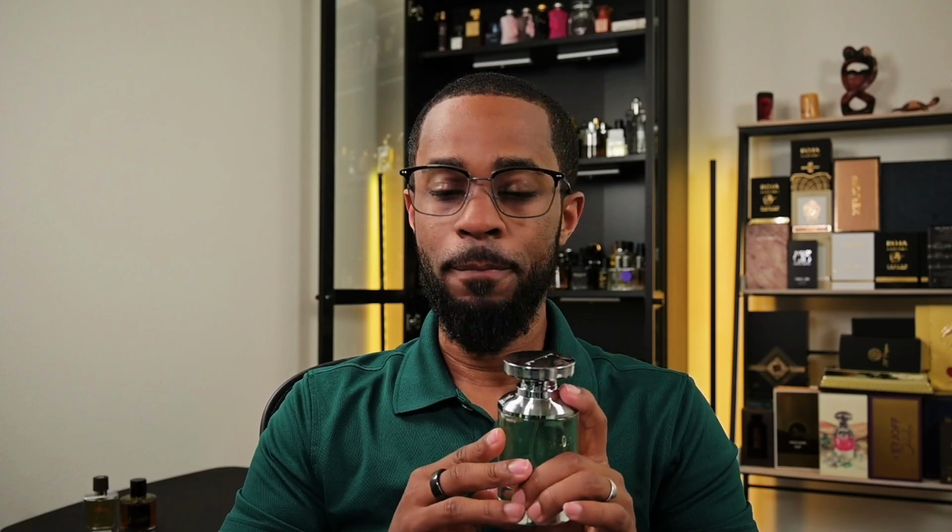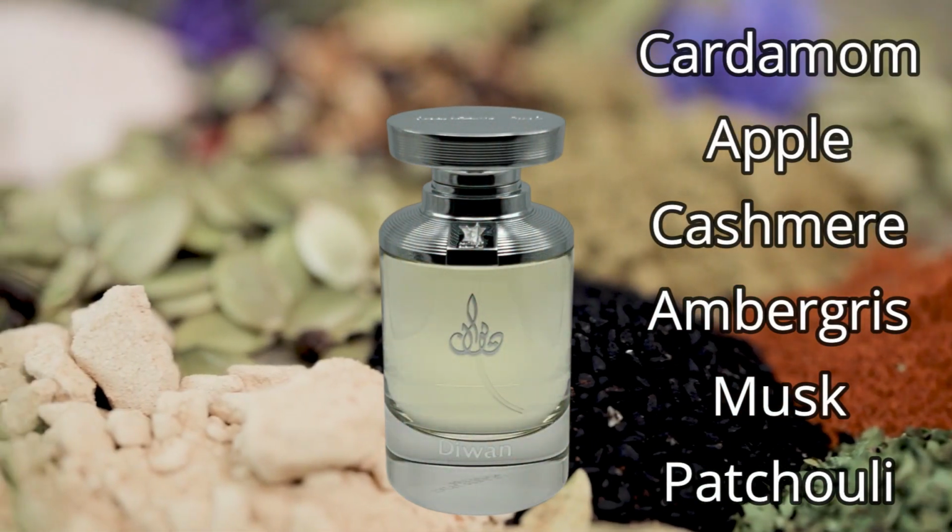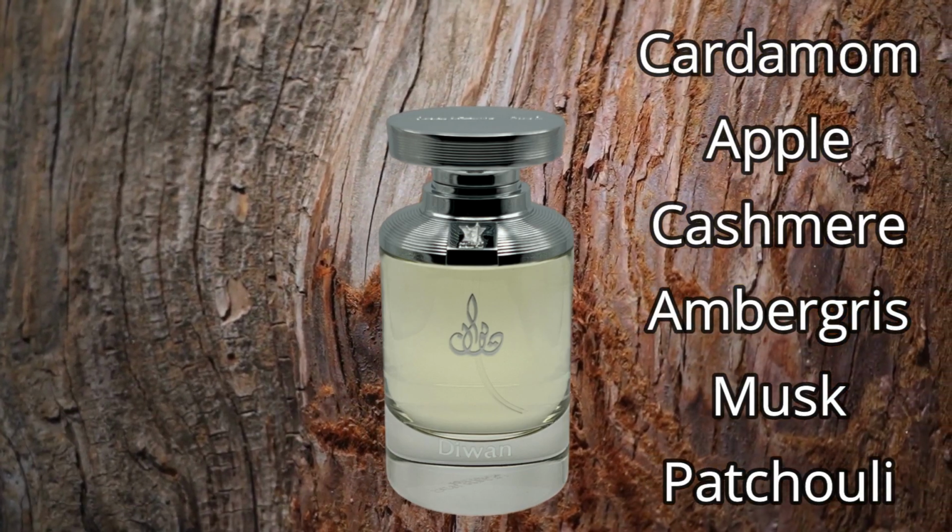The moment I got my nose on this fragrance a while back, I instantly knew this is just one of those fragrances that's guaranteed to work for any man in any situation. You can use this for whatever, and it will be a successful wear, in my opinion. What you're gonna get from this scent, it's fresh and spicy and woody. And it's just very, very simple.